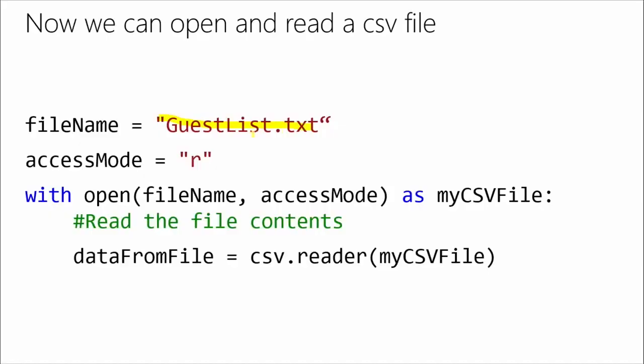So now what we can do is, we specify our file name, we specify our access mode, we open the file name with the access mode. That's nothing new there, right? So we say open our file with the access mode read, and then we're using the csv function, reader, to read that file and take the contents, and that's going to return a list, which is going to end up in a list variable called data from file.